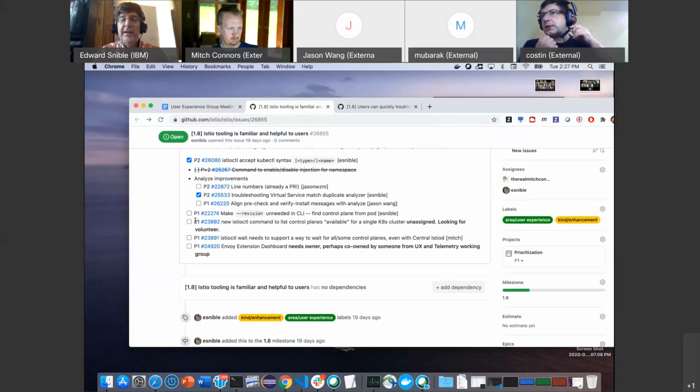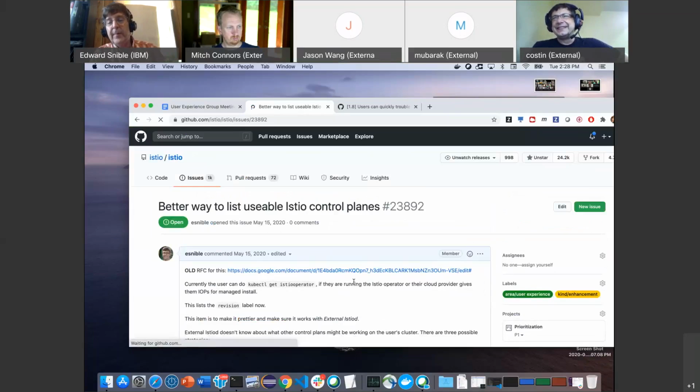Yep. That's a perfect solution, because that will give you all options. And don't forget, there is also the case where we configure injection for everything without label. We still support that. So you can designate a control plane to be the default, and then namespaces do not have to be labeled. They will automatically be picked unless they opt out. I had forgotten that, so let me add that as a note right now.